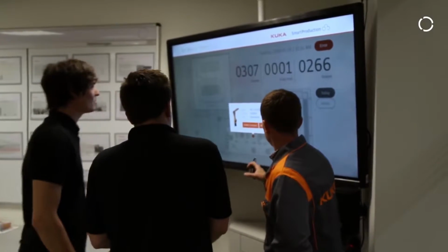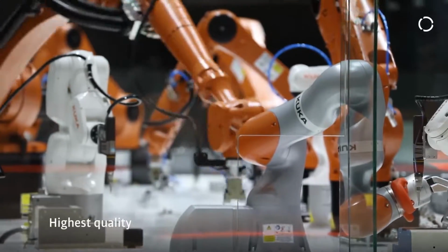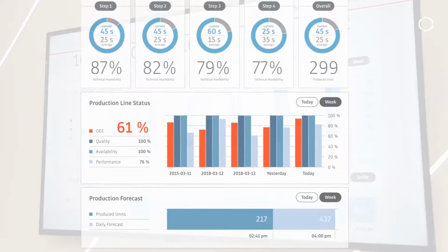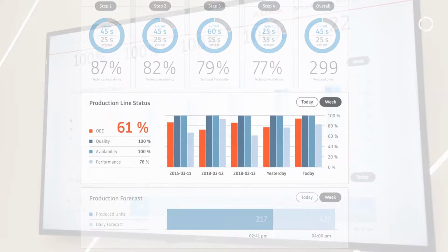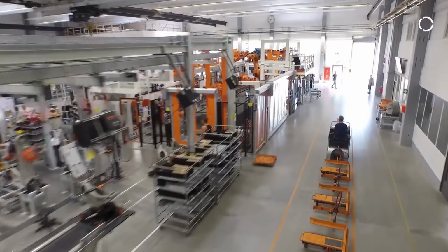Altogether, the solution results in the best conditions for increased delivery reliability, a transparent supply chain, and an automated, efficient ordering process. It's time. Your production needs it.